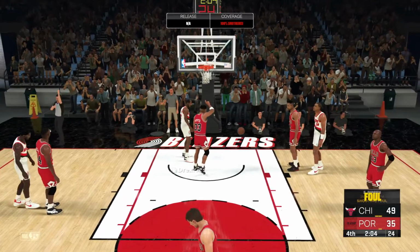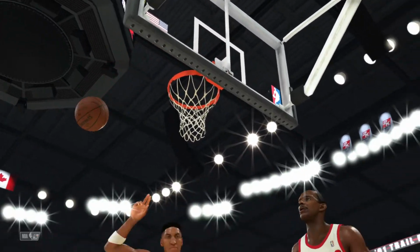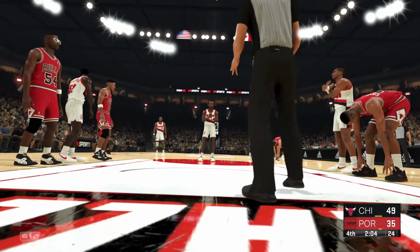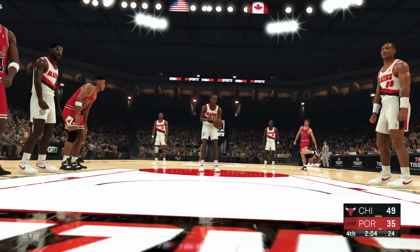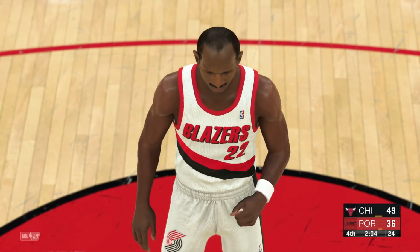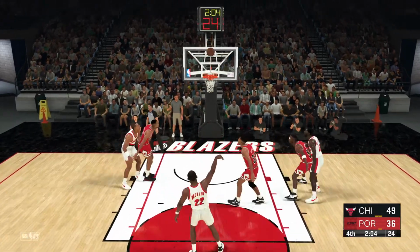Tries again. And he gets the whistle. 2 free throws coming up. That one on Pippen. Clyde Drexler getting jiggy with it. Nice little move that time. Baiting the defender in tight and drawing the foul. Clyde taking 2 shots. The free throw drops for Drexler. Both free throws good from Drexler.